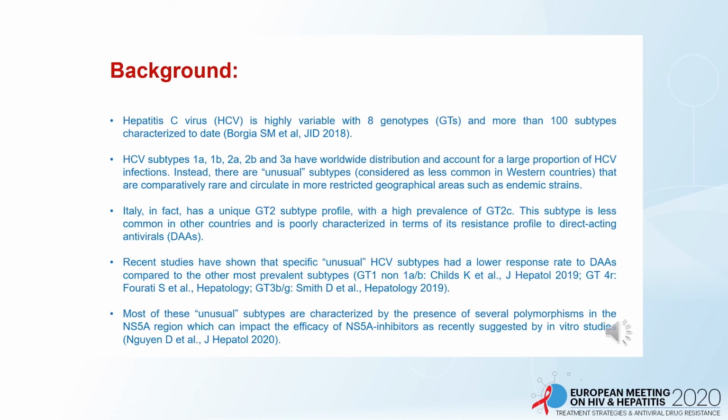As we know, hepatitis C virus is classified in 8 genotypes and more than 100 subtypes. Subtypes 1A, 1B, and 3A are the most prevalent worldwide. Instead, there are unusual subtypes, considered less common in Western countries, that are comparatively rare and circulate in more restricted geographical areas, such as endemic strains. Moreover, Italy has a unique GT2 subtype profile with a high prevalence of GT2C.